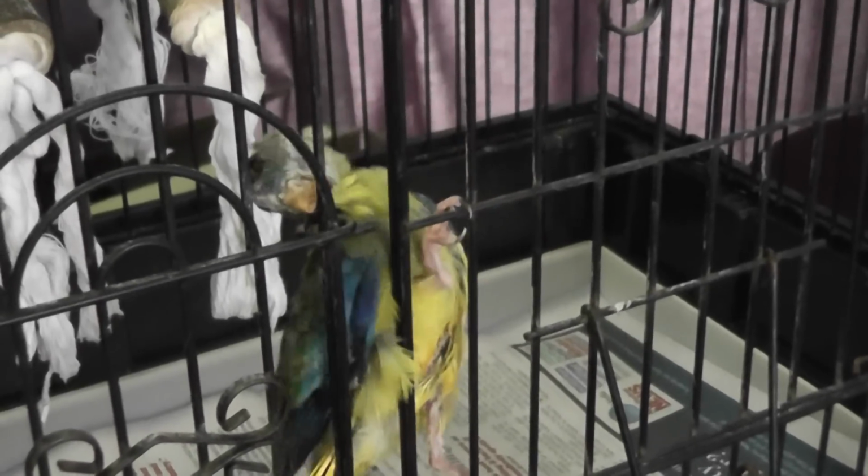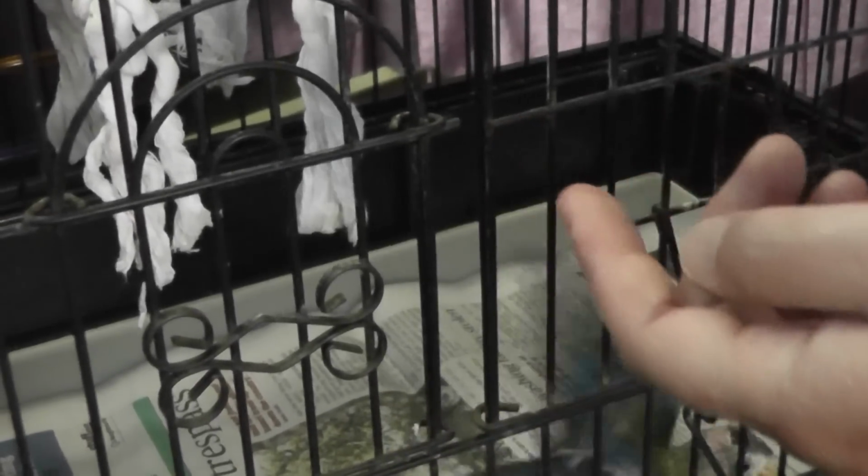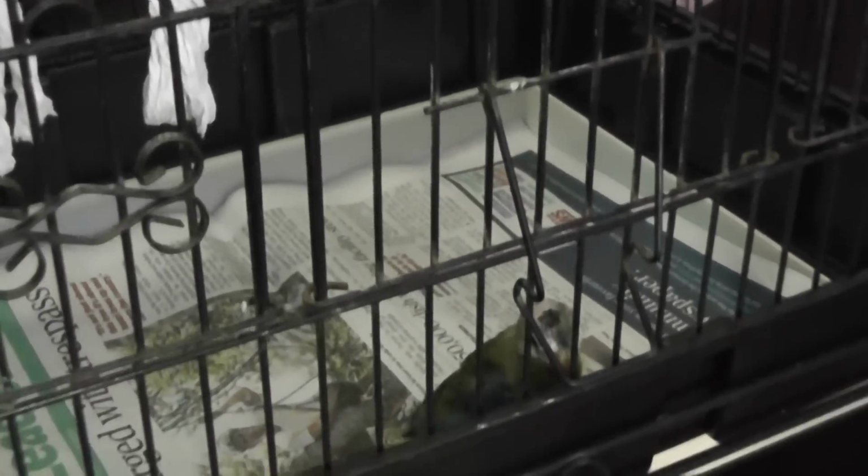That's it. Climb down. He's gripping with that right foot. No, I think he was stuck. It's a bit bigger, isn't it? Moving your way up. There he is in his temporary cage.